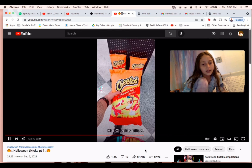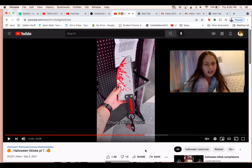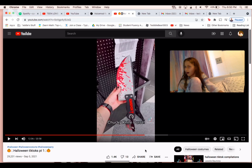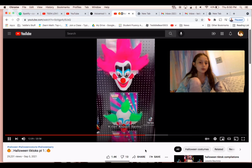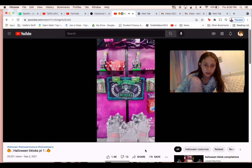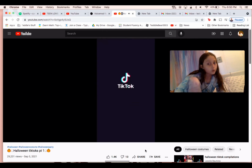New stuff at Spirit Halloween 2021. Hot Cheetos pillow. I just don't know how that goes with Halloween at all, but cool. Chucky knife purse. That's actually really cool. Killer clown items. Beetlejuice doormat. Cool.